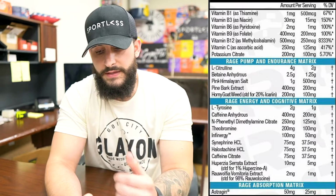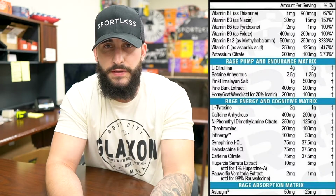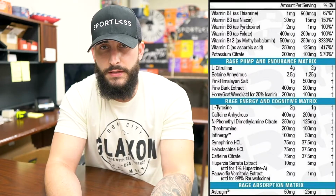Now we have caffeine citrate at 75 milligrams. Again, not 100% pure. After you do the math, you're still looking at right at 500 milligrams of caffeine throughout this entire product. Next we have Huperzia serrata extract, which is just something that can increase blood flow and cognition. Lastly, we've got Rauwolfia vomitoria extract, which is basically alpha-yohimbe. Alpha-yohimbe is an extremely potent stimulant and also another aphrodisiac.